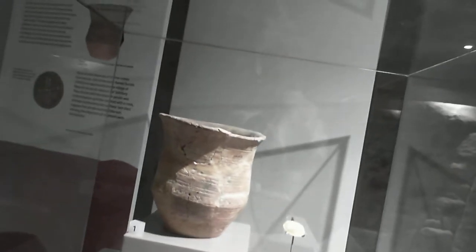Now, if you go back and look at the objects, this beaker is really impressive and very finely decorated. And we find ones like this all the way across Europe.